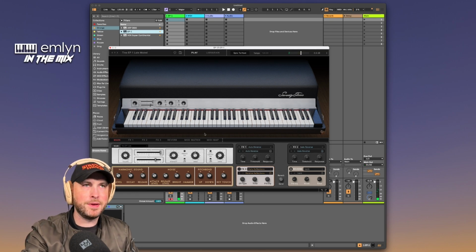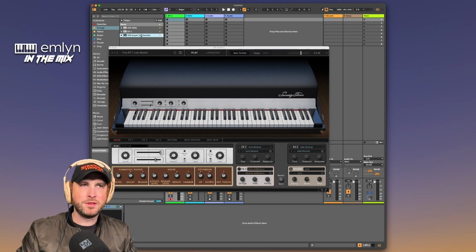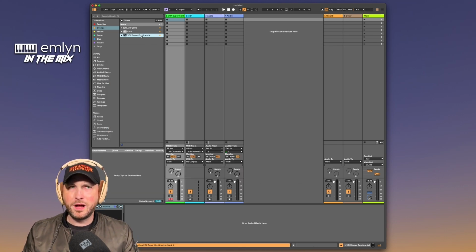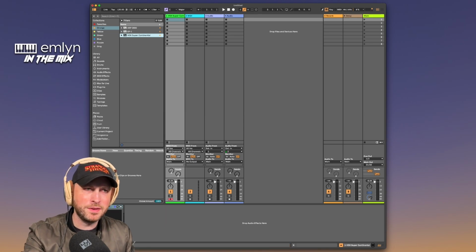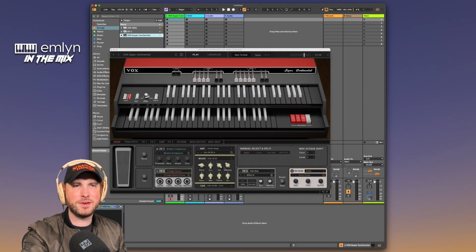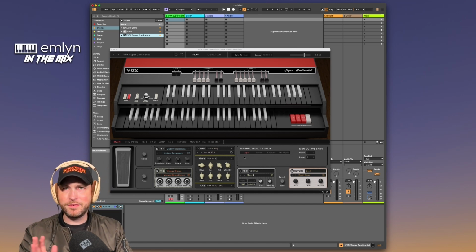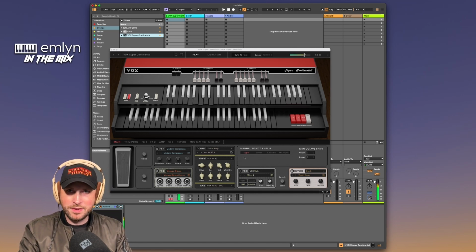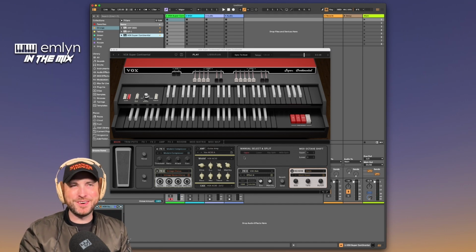All right, so that's the EP1, another new addition, and let's look at the Vox Super Continental. I'm going to admit that I'm not as familiar with this one, but let's have a look. Here it is. So this is the one that has the wah-wah pedal and you've got all the effects and everything else here. Whoa, okay, so it's an organ, of course. I mean, just from playing it back there, that's how unfamiliar I was with it.